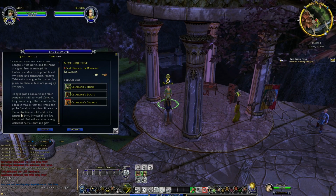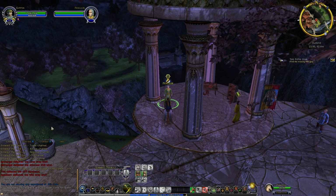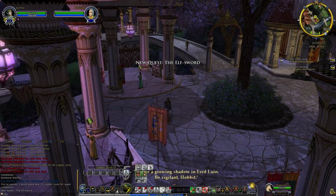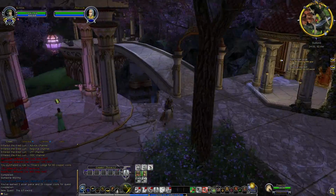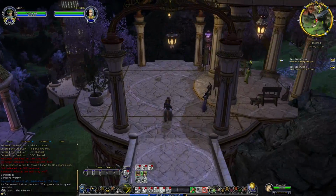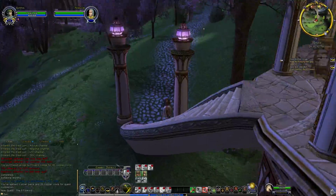Hold on. Elvlon. Okay, interesting. I didn't think that's how that was spelled, because you know Gandalf says that in the movies, in the Fellowship of the Ring. But anyways, enough rambling. Let me continue down here and see if I can pick up any other quests.